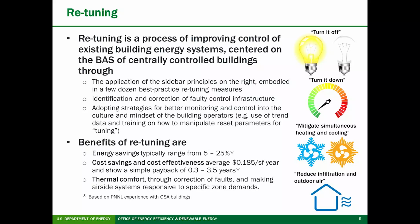In addition, retuning focuses on identification and correction of faulty control infrastructure, as well as adopting strategies for better monitoring and control into the culture and mindset of the building operators. For example, the use of trend data and training on how to manipulate the reset parameters that are implemented as part of the retuning process.